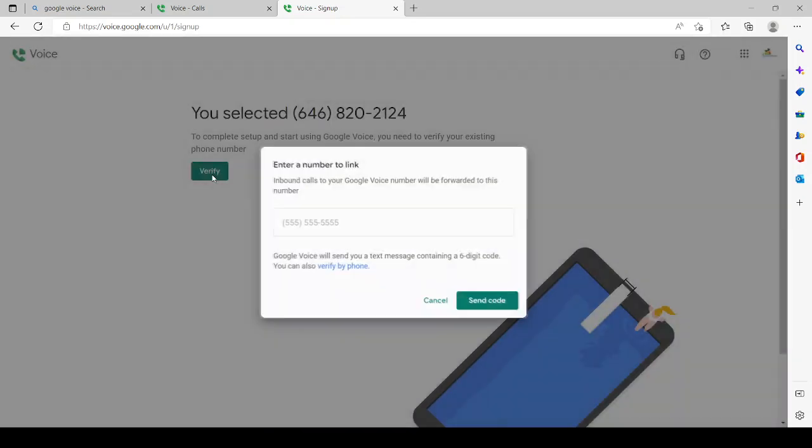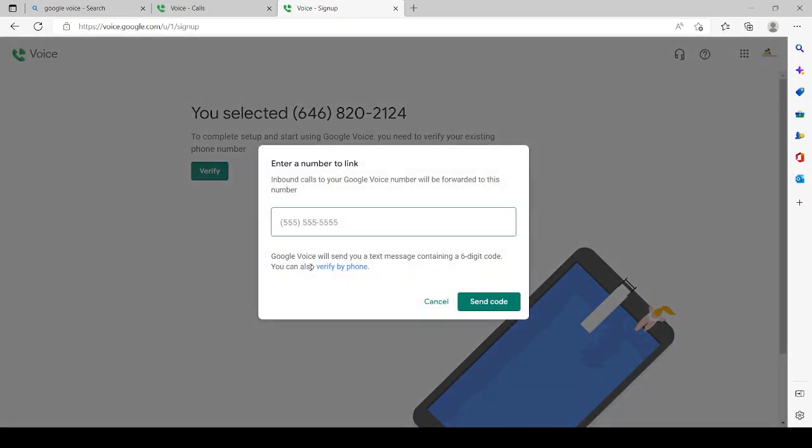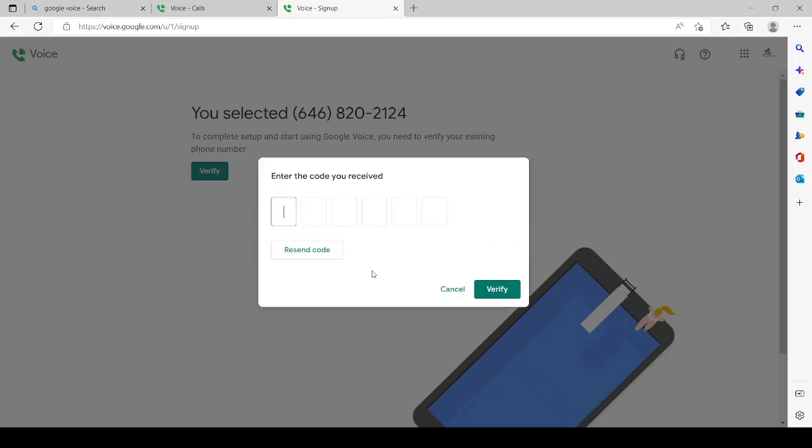And this is again where we need that phone number. We got to input that American phone number. Inbound calls to your Google Voice number will be forwarded to this number. Again, once we're done with the activation process, we're going to change that. So it's not going to be forwarded to that number. It's going to be forwarded to our Google Voice number. So let's put in the number that I used for my Mint for verification, and they're going to send me a code. Hopefully this is going to work.